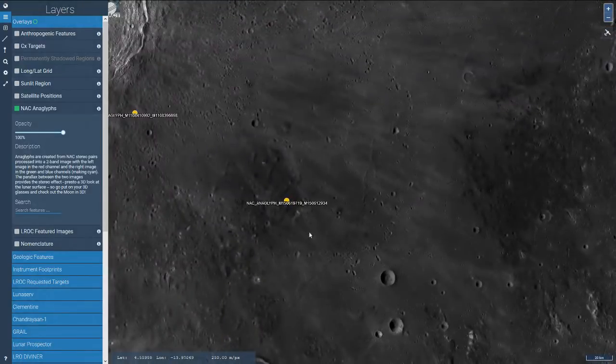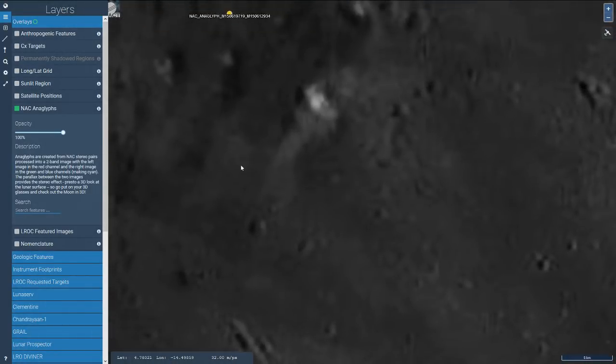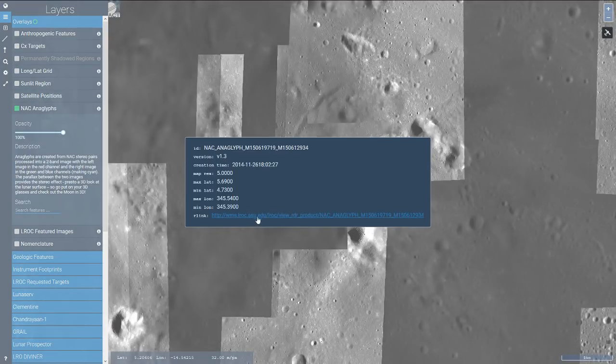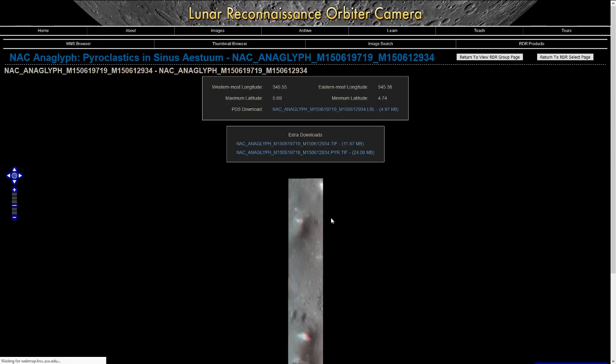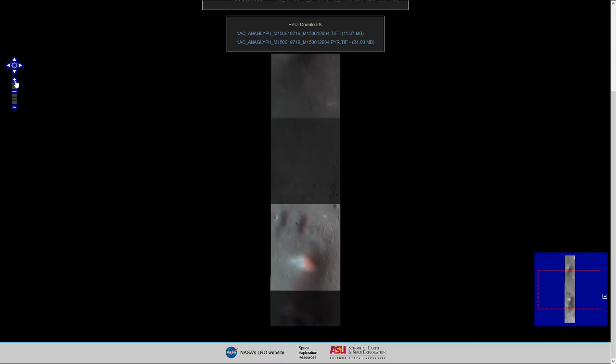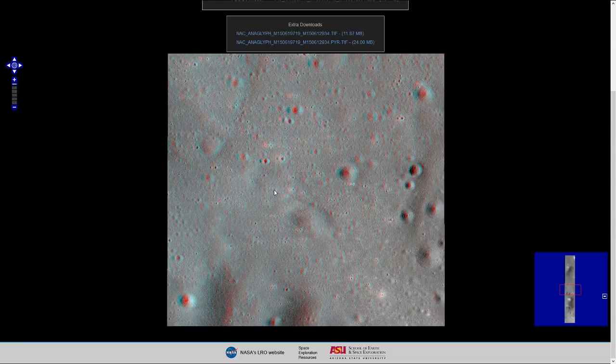So if you come down here, as we come down into one of these, let's see, if I click on it, you see that some data comes up, and if I click on it again, there's a link here. If I click on this link, it takes us to a browser window, and we see this 3D view. You see it's red and it's blue. If you wear the red and blue glasses, this is something that will work, and I'm going to use the plus sign here to increase the magnification just so you can see it clearer. So here's how you get 3D data like that from the moon.